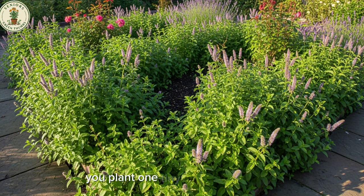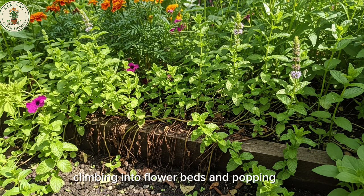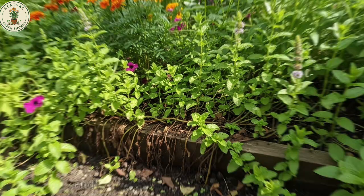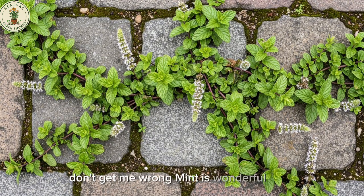You plant one tiny sprig near your walkway, and a few weeks later, it's everywhere, sneaking between stepping stones, climbing into flower beds, and popping up where you never planted it. Mint spreads through underground runners, and trust me, once those roots settle in, they behave like little green rebels. Don't get me wrong, mint is wonderful to grow, but if you put it directly in the ground without a barrier or container, you'll soon find it's claimed the whole corner of your garden.